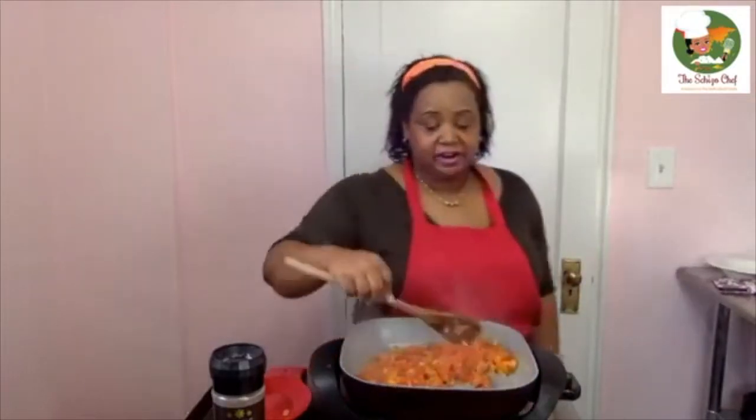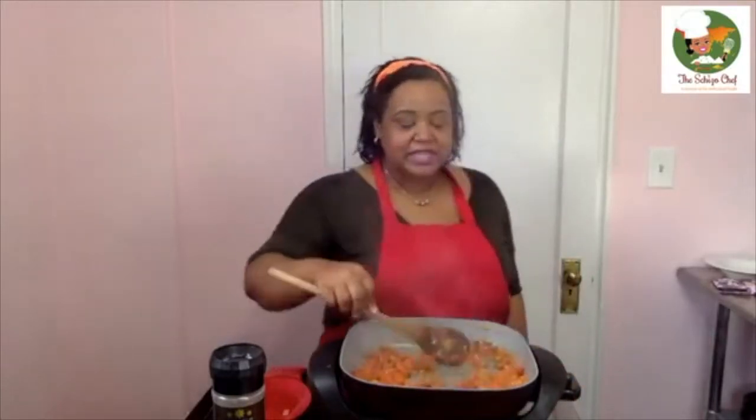So right here, what I'm doing, we're going to get started now. The recipe is called menemen. It's a little bit of a tongue twister. And basically, it's just tomatoes and eggs. So right here, all I've done is sauteed 1 onion and about 4 very firm plum tomatoes.